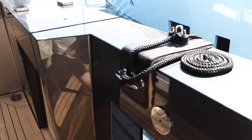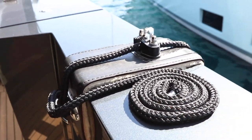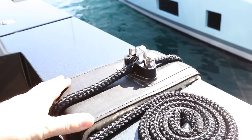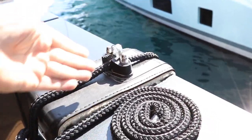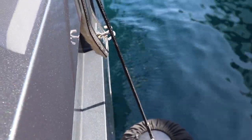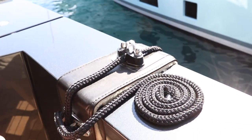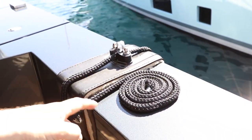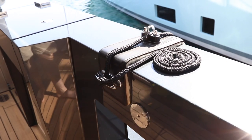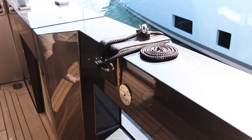This is the kind of thing I love to see. The deck ends, they use these fender protectors. So when they put the fenders out, this goes on top, and then the fender is fed into it, as you can see. And it protects the paintwork. And then once they finish securing the tender, they make this nice tie with the rope. I love this stuff. Otherwise it's just hanging down there, you know.